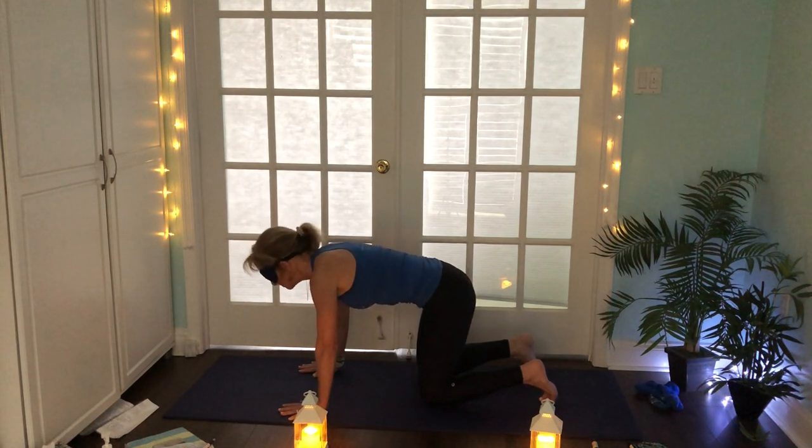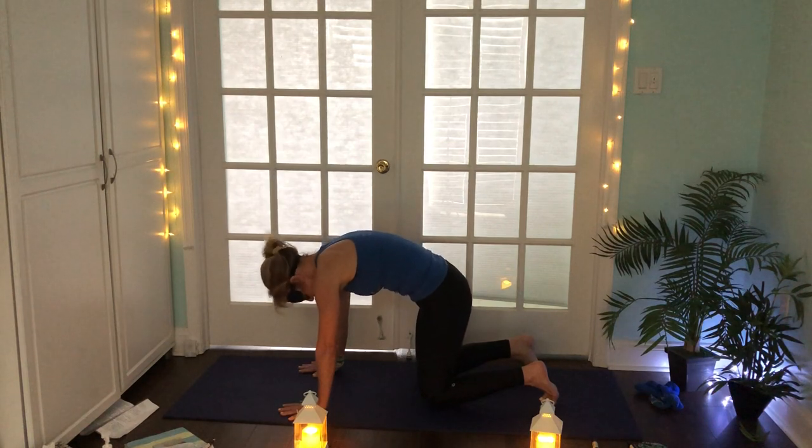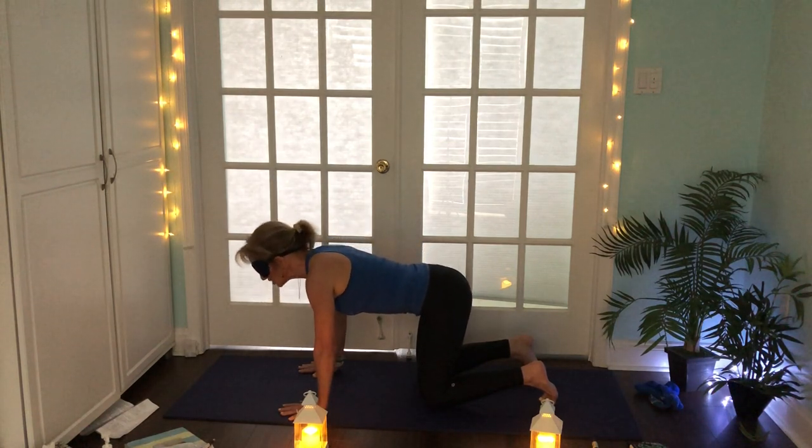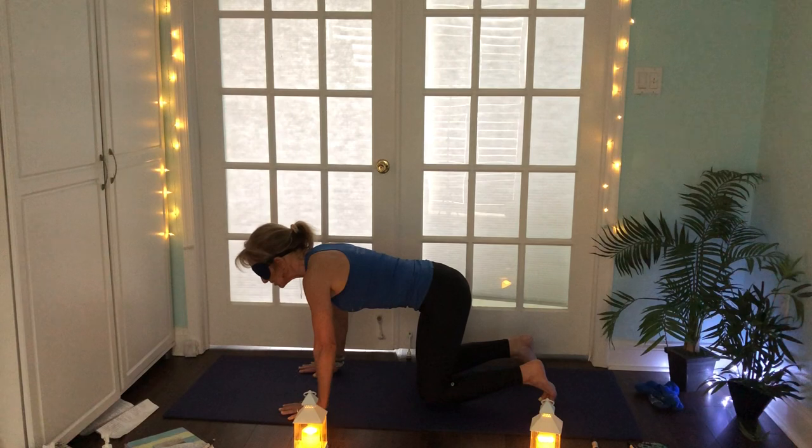One more time. This is fun, isn't it? Nobody's allergic to these cats. Check in to see if your wrists are killing you. Add a little micro bend, wiggle the fingers, and draw a little more power into your belly.